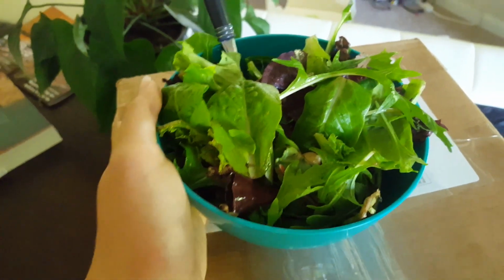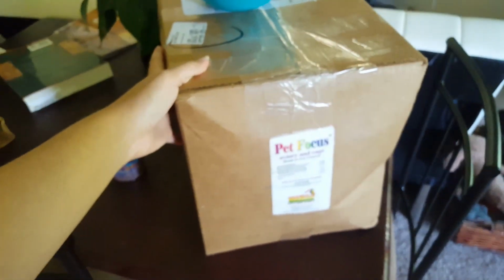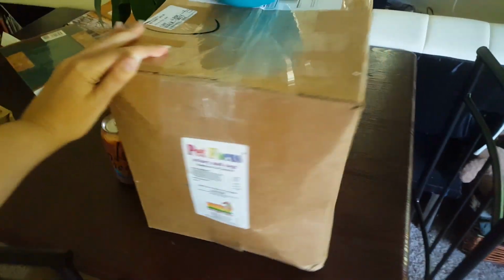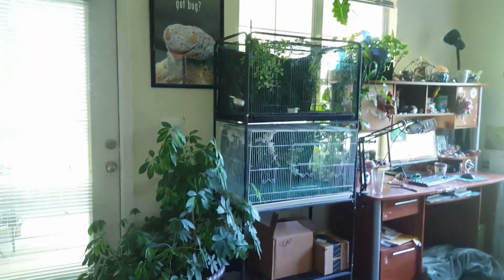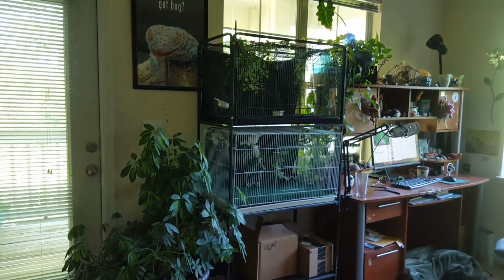But it's my lunch, and we're actually going to be eating this lunch, and then, dun dun dun, the box is finally here! The box full of the awesome bird stuff, the very last of the materials that we needed to set up the breeding cages has arrived.